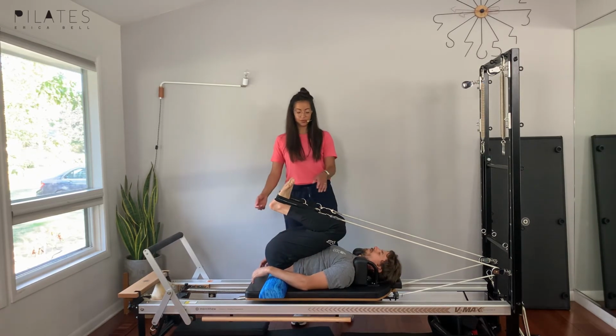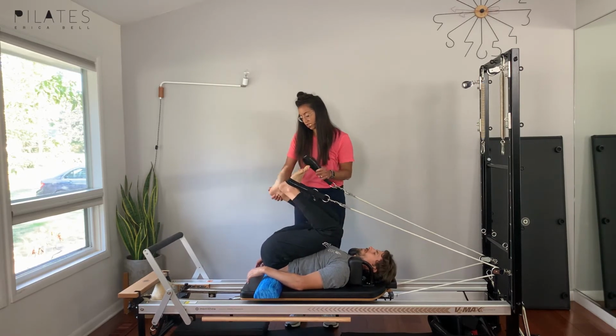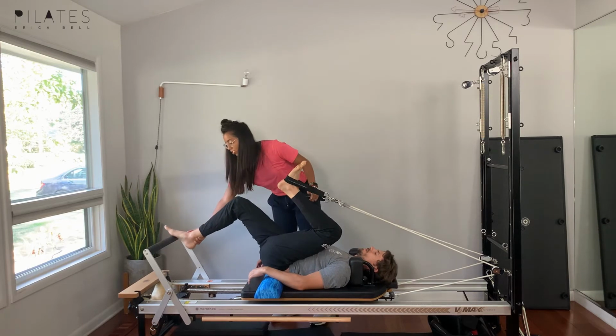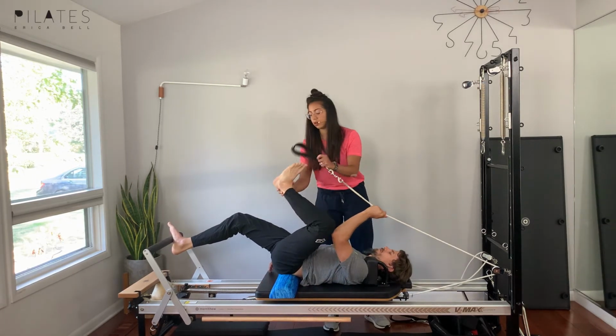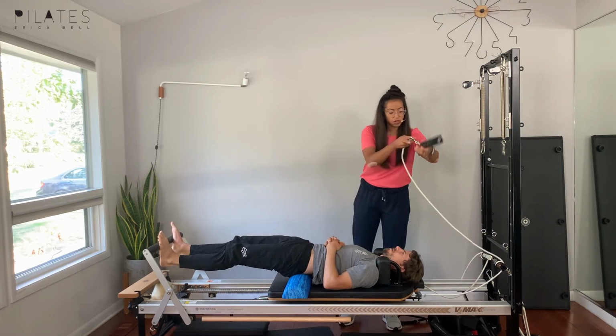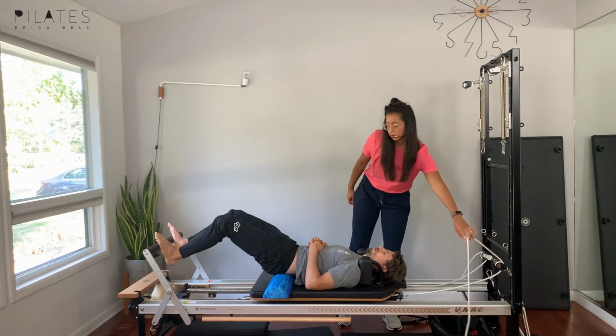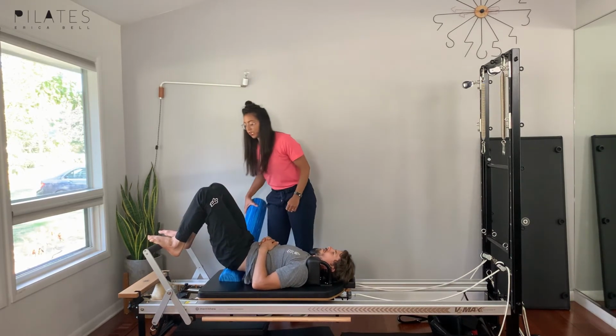Okay, so we end with that nice juicy stretch, and then I'm going to help him take his feet out. Yep, you can bring this foot onto the bar. Yep, and then we got this one. Bring that foot onto the bar too. Then you can let the carriage come back in all the way. Lift your hips up. Let's take that out.